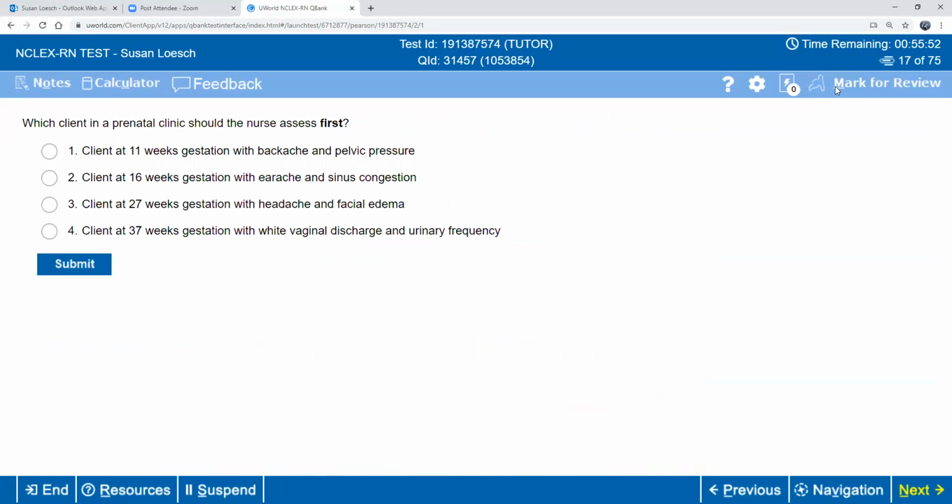Which client in a prenatal clinic should the nurse assess first? The client at 11 weeks gestation with backache and pelvic pressure. Client at 16 weeks gestation with earache and sinus congestion. The client at 27 weeks gestation with headache and facial edema. And a client at 37 weeks gestation with white vaginal discharge and urinary frequency. So, assess first.